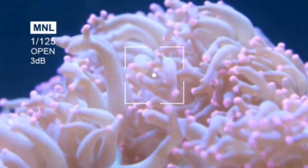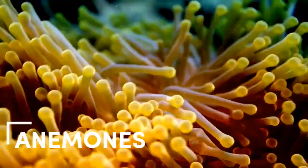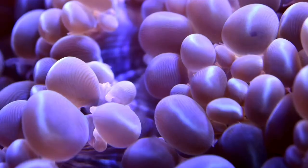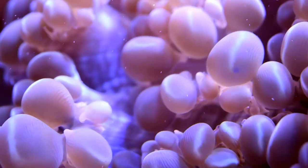Have you seen this before? If not, then let me tell you that these are anemones. It is a marine creature. Isn't that colorful? But you must keep a distance from them because they are highly poisonous.